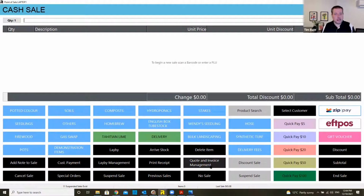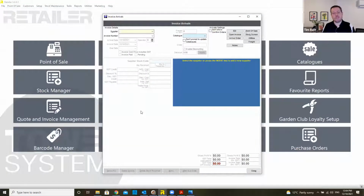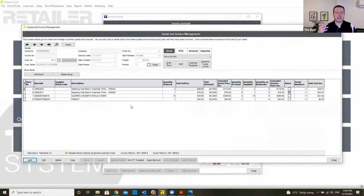I can get to it directly from my point of sale. So I could hit quote and invoice management, and that's going to jump me straight in there. I can manage all of that through this screen. So you can see here, this is where I could come in and prepare a quote. For my account customer, I've got a quote here with some C channel and H channel.